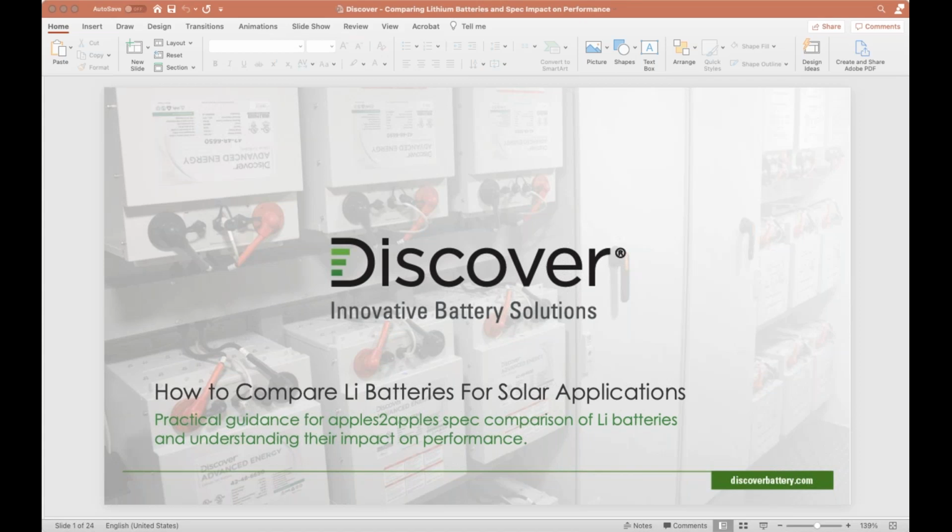Just a quick overview before we get going here. Discover's DNA is lead acid batteries and energy storage for many markets. The lithium portfolio obviously is fairly new, but we've been designing and selling through AE to the solar specialty market for the past 3 years now, and the product's really mature.